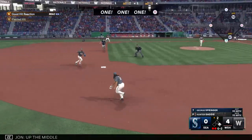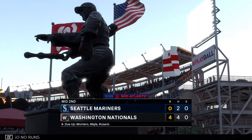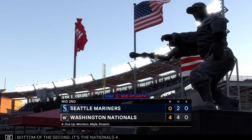Up the middle, Ratto. They get the force, and that'll do it. So no runs on two hits, no errors, and one left on base. Now to the bottom of the second. It's the Nationals four and the Mariners nothing.